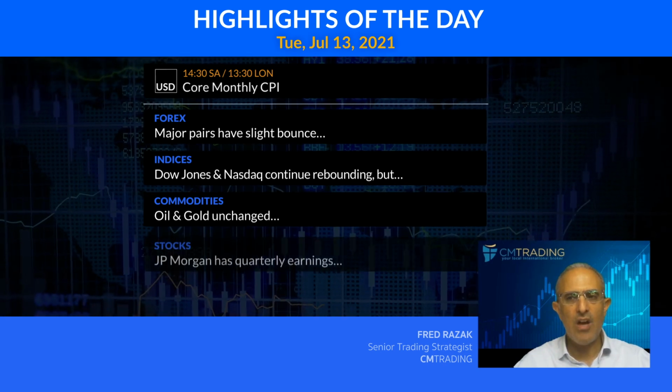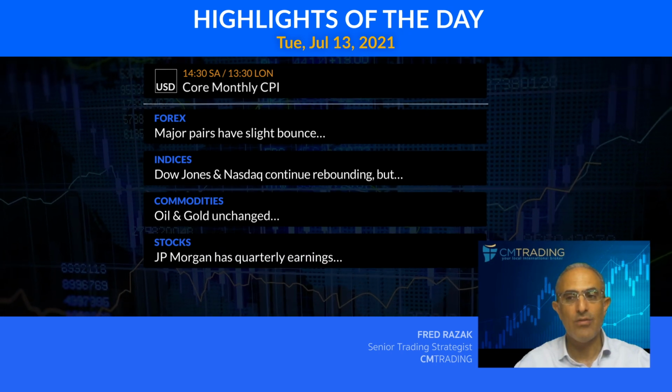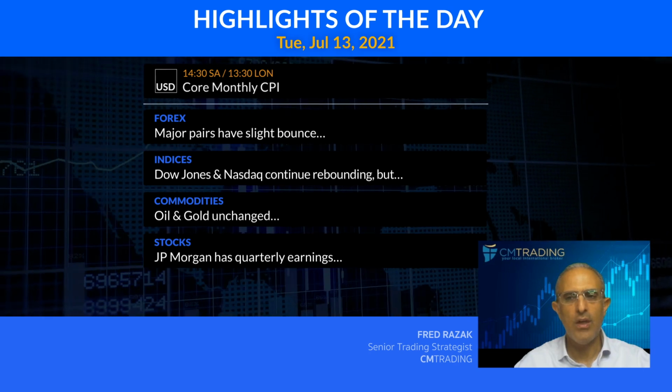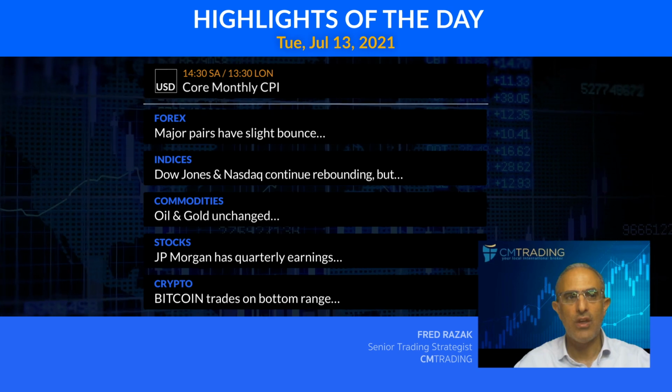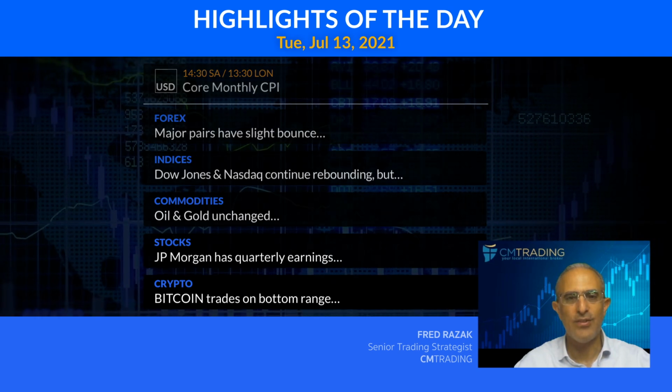While we're looking at the stock market, JP Morgan has its quarterly earnings report later today. That's an important event. But looking at the stocks, they're looking kind of weak. Now, looking at Bitcoin, trading at the bottom of the range and looking slightly weak. So let's take a look at the markets and see what we can expect from today's trading.